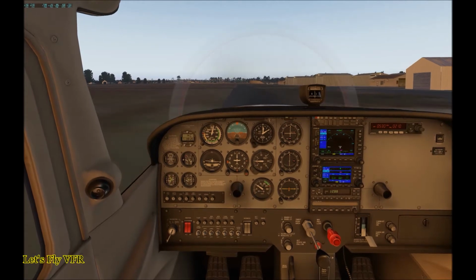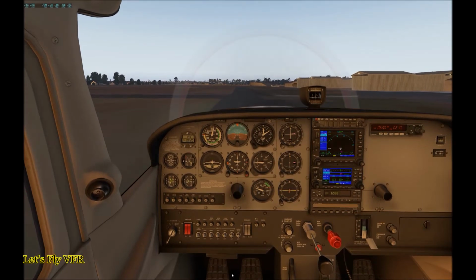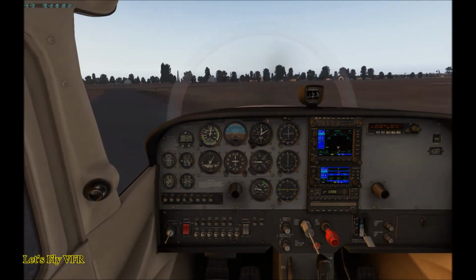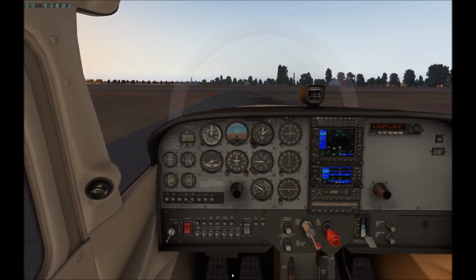There's the stall warning I was just mentioning, and we've got to roll left. That's not something that will happen as a standard in a circuit. So we just gently add power, level it up using the rudder to level, and then climb back to altitude. And now we're going to complete our turn onto the downwind.